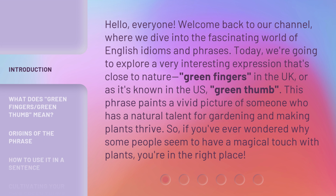Today, we're going to explore a very interesting expression that's close to nature. Green fingers, in the UK, or as it's known in the US, green thumb. This phrase paints a vivid picture of someone who has a natural talent for gardening and making plants thrive. So, if you've ever wondered why some people seem to have a magical touch with plants, you're in the right place.